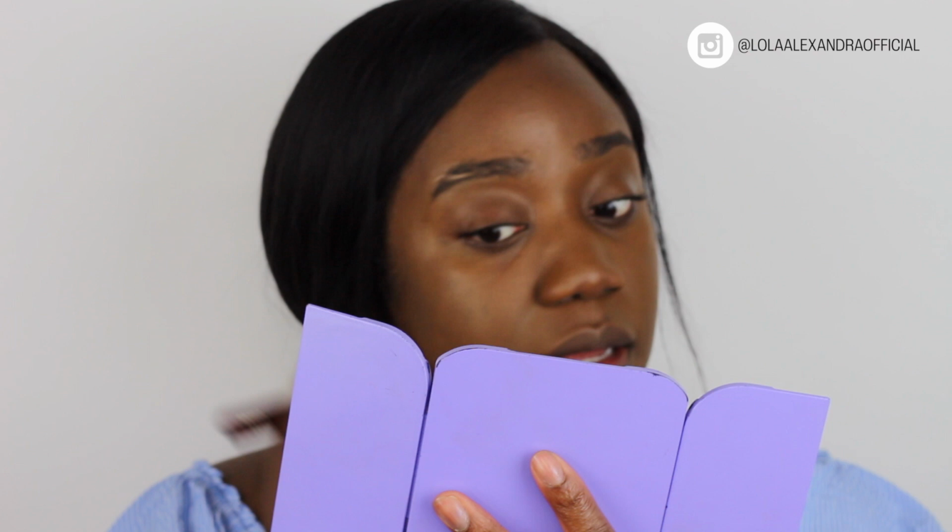So lately I've been thinking I really need to start getting rid of some of my makeup stuff because I have way too much, more than I actually need or use. Gradually I'm decluttering, and hopefully by the end of the year I'll have a reasonable sized collection.